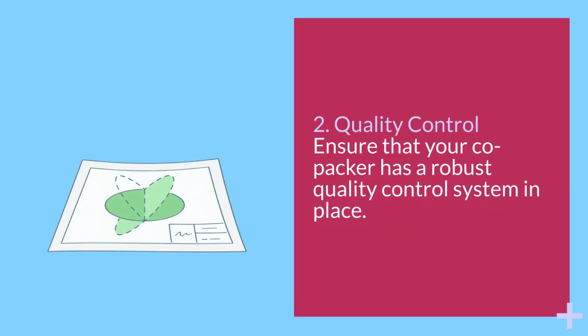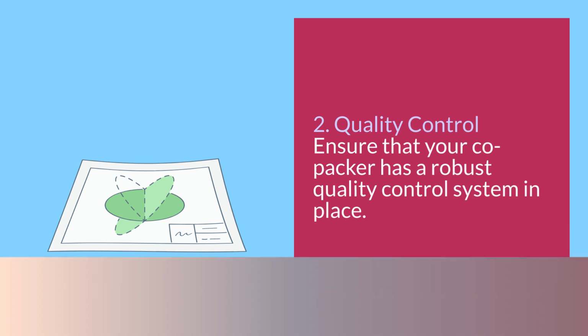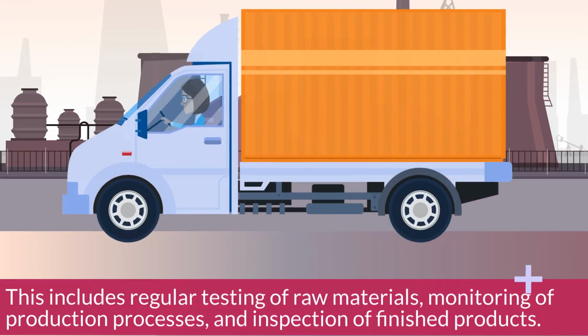2. Quality control. Ensure that your co-packer has a robust quality control system in place. This includes regular testing of raw materials, monitoring of production processes, and inspection of finished products.